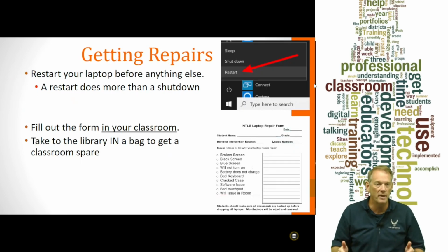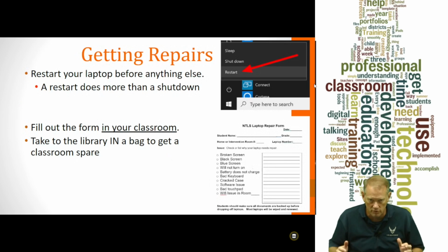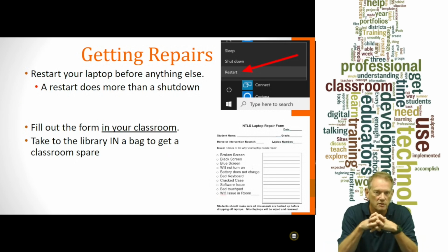As far as getting repairs, and I will tell you, we had very few repairs in the 5th and 6th grade last year on those laptops that didn't leave the room. In fact, the entire 5th grade had, I think, 5 repairs the entire year because the 5th grade teachers kept very good care of their laptops.